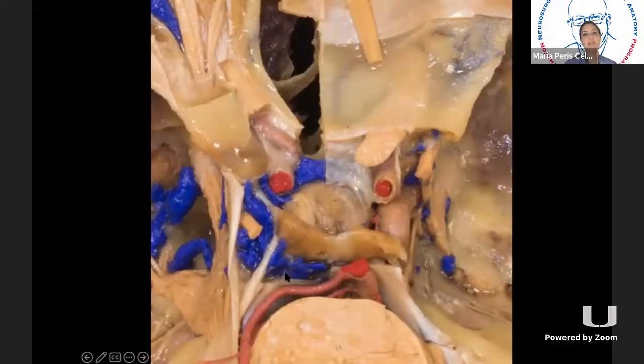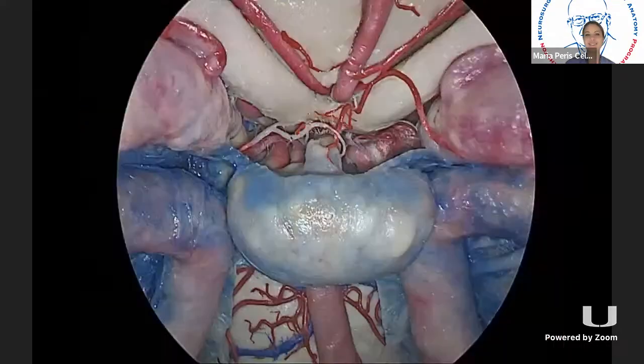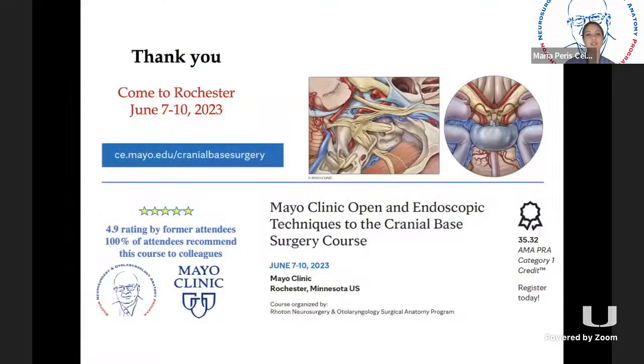So this is mainly what I wanted to talk about, 360 degrees around the orbit from the transcranial and the nasal and transorbital standpoint. Thank you very much, and I'll take any questions. These are dissections performed by our fellows and by myself as well, some of them, and also with Dr. Yoshioka Fumitaka, some of his dissections.